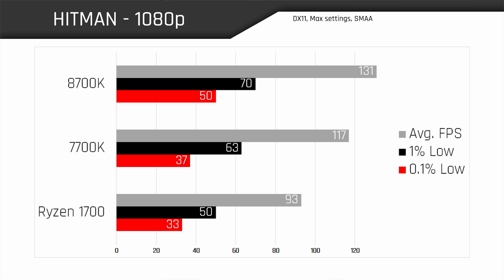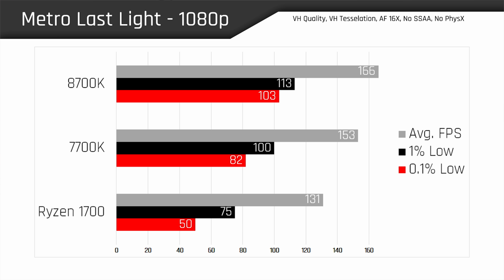In Hitman, the 8700K saw its biggest improvement over the 7700K, with 1% lows and average frame rate scoring 11 to 12% higher. Here the new hexacore maintains a fierce upper hand against Ryzen by 40% in average frame rates. Finishing with Metro Last Light, the 8700K scores an average FPS 26% higher than the Ryzen 1700 and 8% higher than the 7700K, reaffirming the behavioral patterns we've seen thus far.